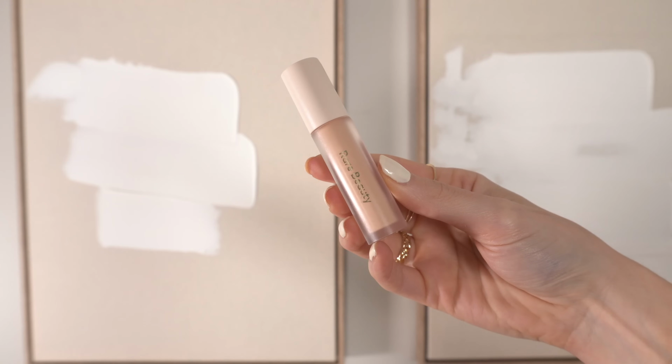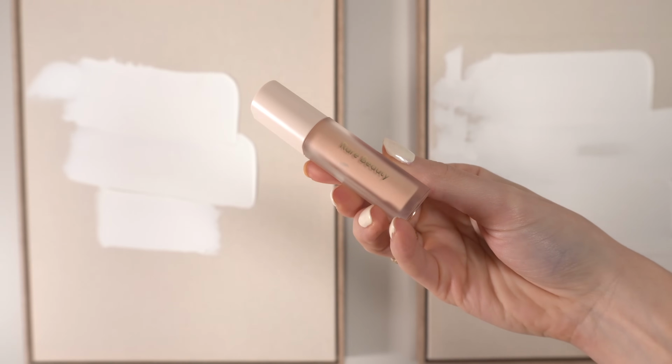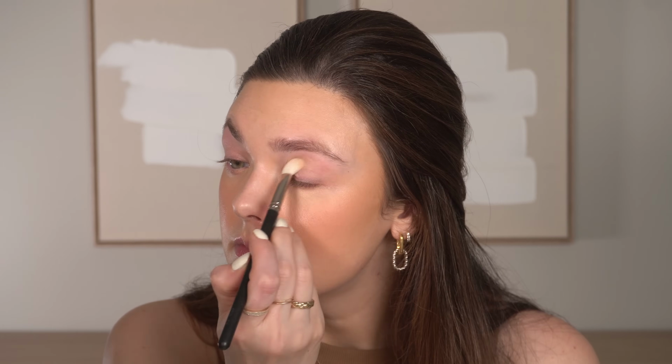Let's move into eyes. So I'm gonna prime with the Rare Beauty eyeshadow primer and just blending that in with a MAC 217 brush. Still not really sure what I want to do on my eyes. Okay, let's get started with the eyes.